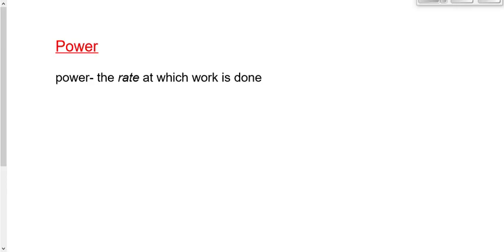Work is the change in energy experienced by an object. Two people can do the exact same amount of work, but one person can be way quicker than the other person. It doesn't change the amount of work that's done. Rather, it changes the rate at which work is done. We define the rate at which work is done as the power output of something.